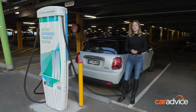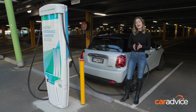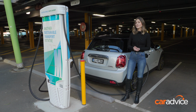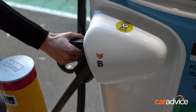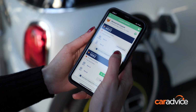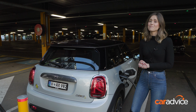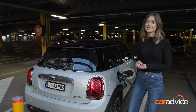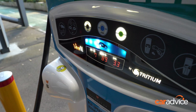So I've taken the Mini Electric for one last freeway sprint for about 20 minutes or so and burned through about 8% battery capacity in the process. So I've come here to this 50 kilowatt rapid charger, plugged it in using the supplied cable. This one's free, pricing will vary depending on which charger you're using, but thankfully this one's free, and we're already up to 88% battery capacity in about 5 minutes after we plugged it in. So pretty impressive, and obviously this is the way to go if you're in a hurry.